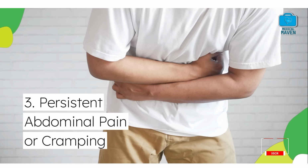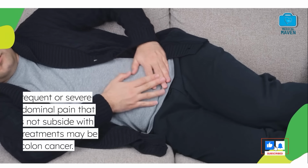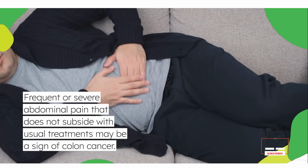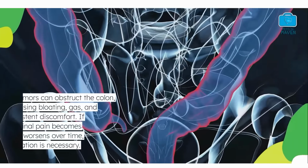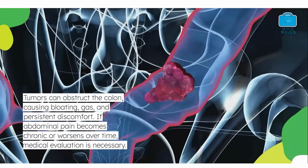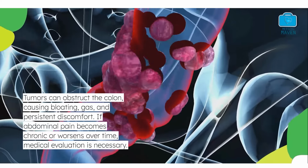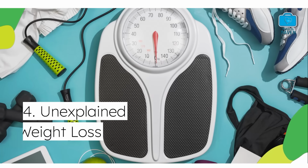3. Persistent abdominal pain or cramping. Frequent or severe abdominal pain that does not subside with usual treatments may be a sign of colon cancer. Tumors can obstruct the colon, causing bloating, gas, and persistent discomfort. If abdominal pain becomes chronic or worsens over time, medical evaluation is necessary.